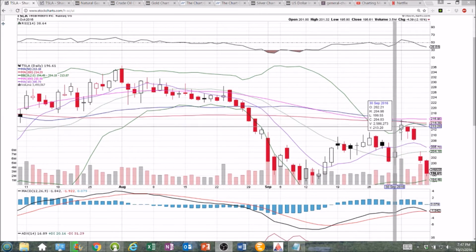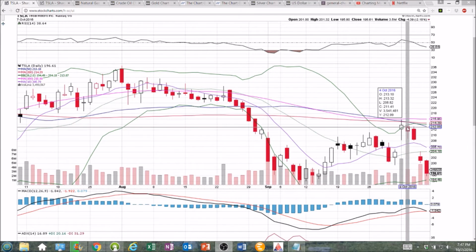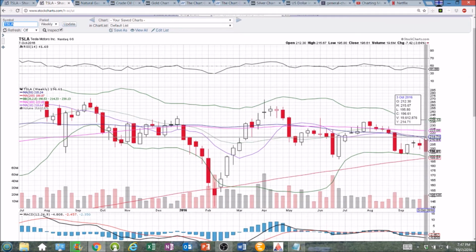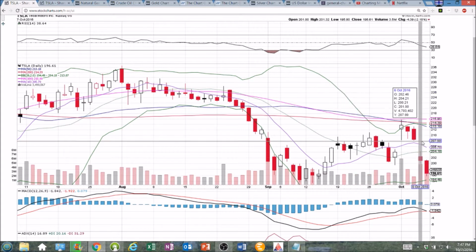And the first thing that stands out is the very clear bearish entry point, all of the resistance in the 215 to 216 area, the 50, 100, and 200 day lining up above the upper Bollinger Band, and then the weekly time frame, the middle Bollinger Band, the 10-week, and the 50-week, all lining up at the same level. Extremely strong wall of resistance.